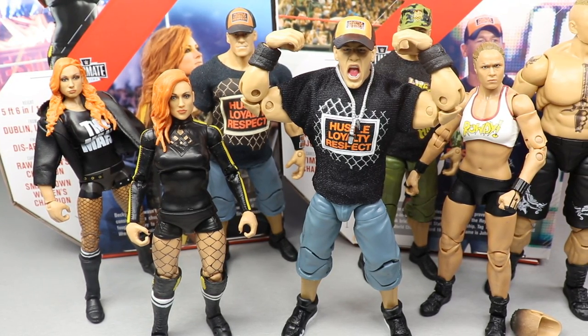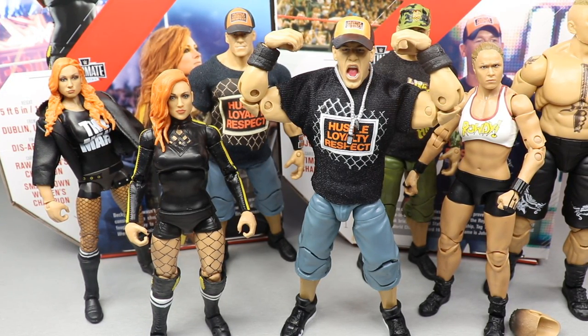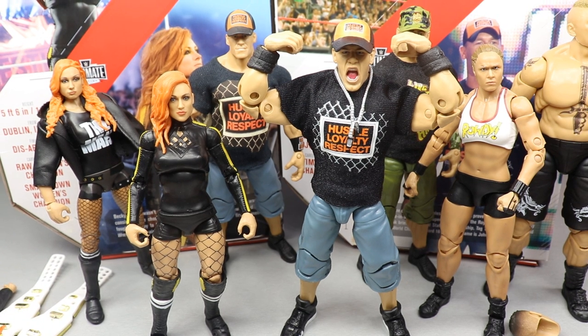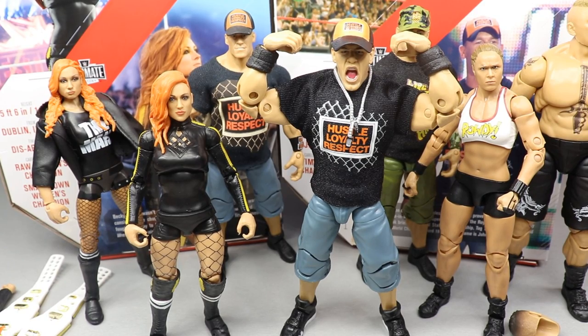Overall, I think both figures are damn nice. I actually really do enjoy them. I think the posability is great. I think that if you have the Elite 72 Becky Lynch, you're probably going to be satisfied with that one. I don't think it's necessarily a must-have to go out of your way to get the Ultimate Edition Becky Lynch, but if you're a John Cena fan, if you have any John Cena, I would gladly replace all of your John Cenas with the Ultimate Edition because it is that damn good. I really do enjoy it. I think it's great. I've been waiting on a great figure like this of John Cena for a long time, and I'm finally happy to have it. If I see it at retail, I will definitely be grabbing it.